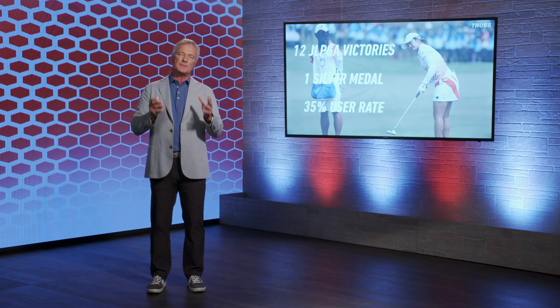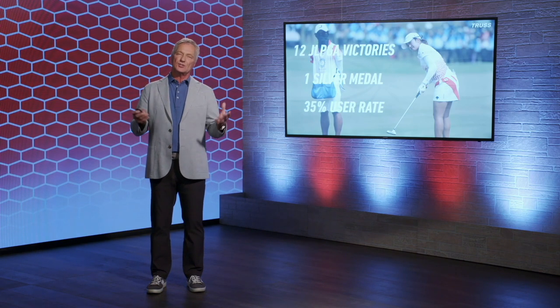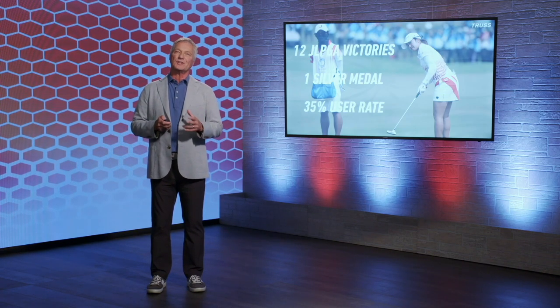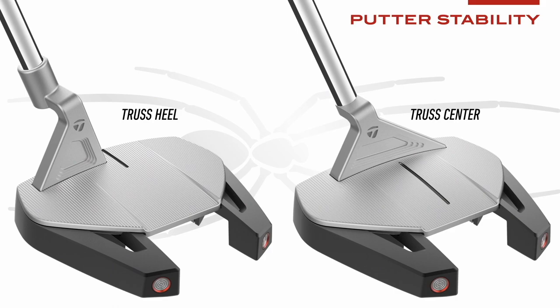The Trust has been the number one selling model in Japan, and we're excited to introduce to you a new Spider GT Trust model. So there will be two different Trust models, a Trust heel and a Trust center. And of course, the combination of the GT stability story along with our two contact points, less twisting, especially with our Trust hosel, creates the ultimate in stability.